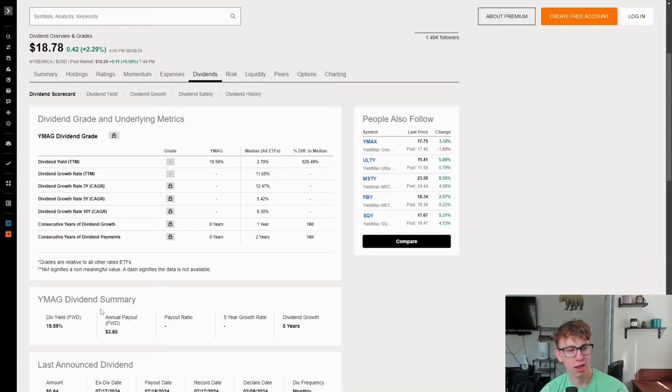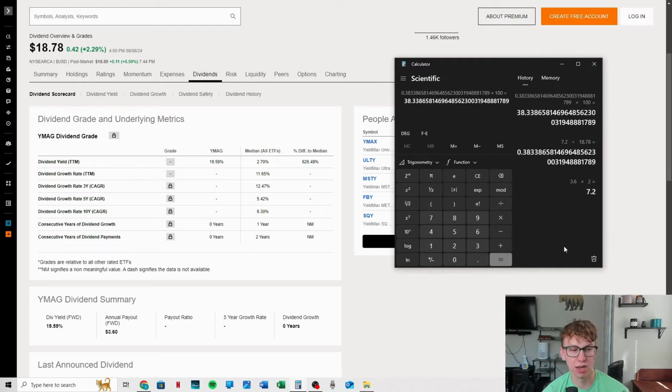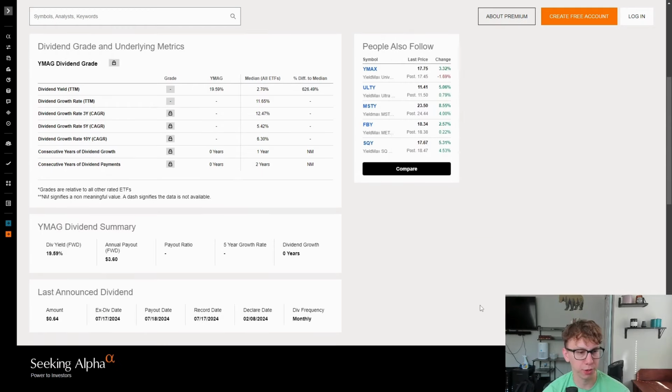Now, Seeking Alpha shows their dividend yield at 19.6%. This is not accurate just because there hasn't been a full year of distributions. Seeking Alpha is just tracking the first 6 months. So what we'll do is we will actually multiply this. We're going to take the $3.60 in distributions that it paid out and multiply this by 2 because there's 6 months paid, so it would be $7.20. And then we'll divide this number by the current price of the shares, which is $18.78. And then we'll multiply this by 100 to get our percentage, and that gives us about a 38% distribution rate, which is definitely pretty solid.